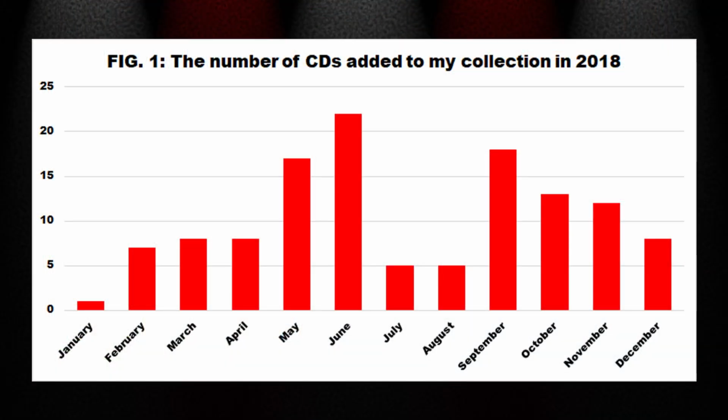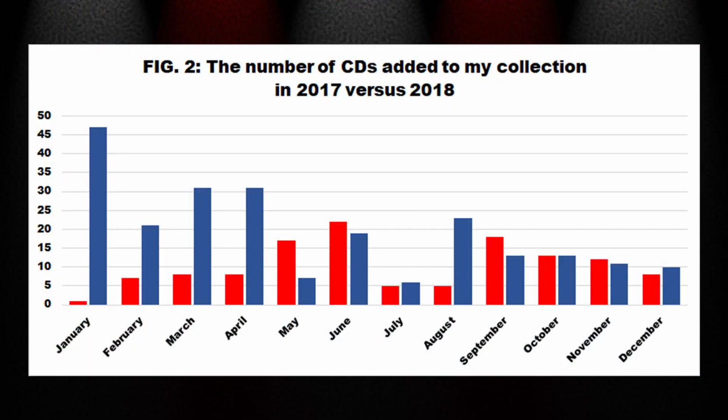Anyway, when it comes to the actual number of discs I added to my collection over the past year, the volume went down quite a bit. In 2018, I added just 124 titles to my collection. Looking at the chart here, you can see how that was spread out over the year. Now, for most people, 124 discs may sound like a lot, but let's compare that to the volume of music I added to my collection the year before. In 2017, the total number was 233 titles, about 47% more than 2018. So here you see how the 2 years compare with each other, with 2018 in red and 2017 in blue.